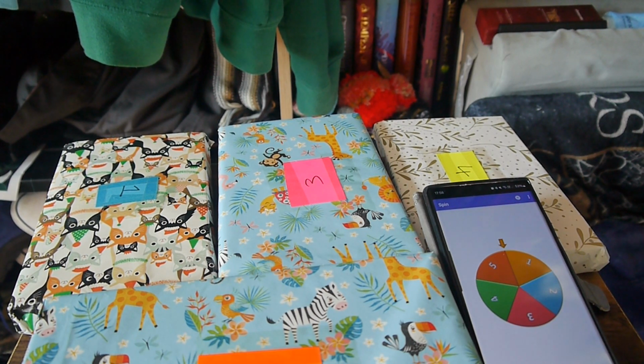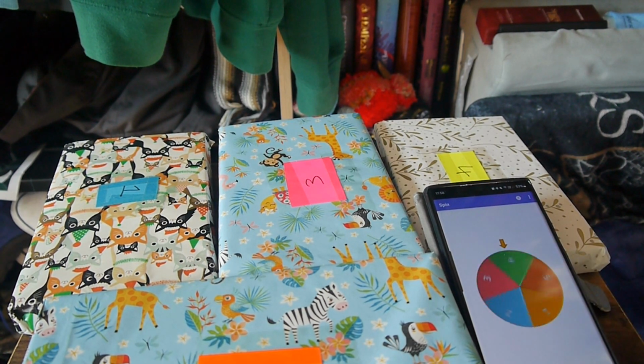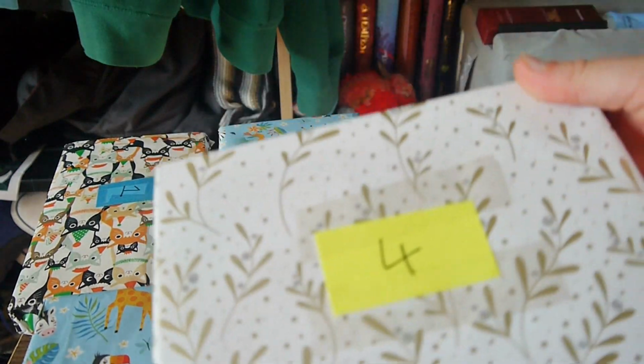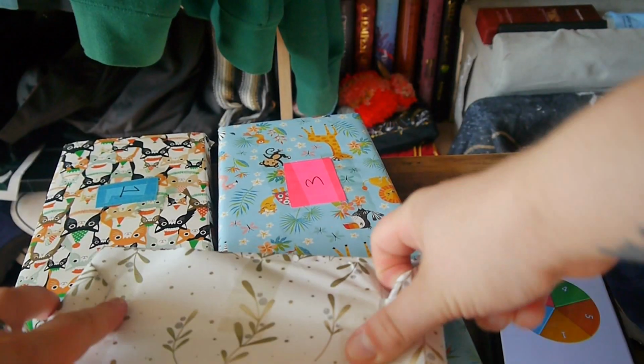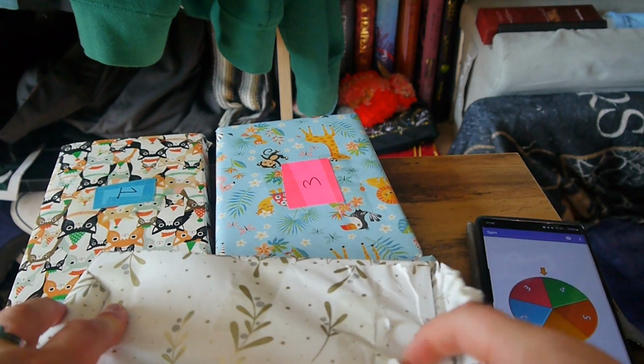So I've got numbers 1, 3, 4, and 5. I'm going to use my spinny app again to choose the book. So let's see what it chooses. Okay, it's on number 4. Which means this one here. So let's open and see what we got.